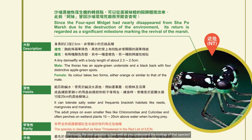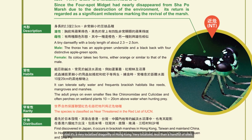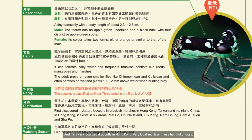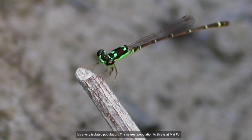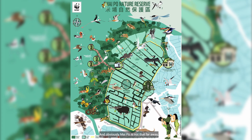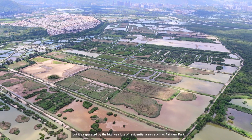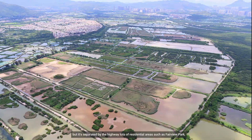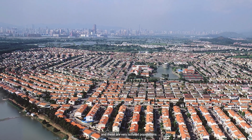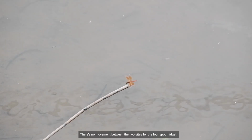Obviously, the next question is, how well do you understand the ecology of that species? And it's a very localized dragonfly in Hong Kong. Very, very localized, less than a handful of sites. It's a very isolated population. The nearest population to this is at Mai Po. And obviously, Mai Po's not that far away, but it's separated by the highway, lots of residential areas such as Fairview Park, and these are very isolated populations. There's no movement between the two sites for the four-spot midget.